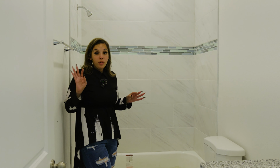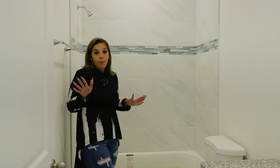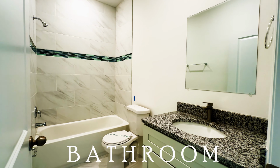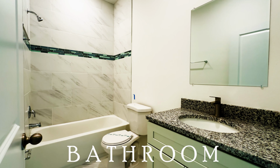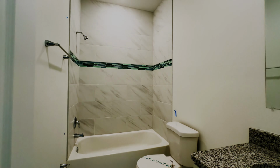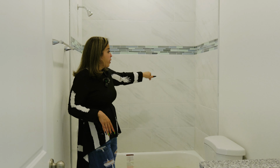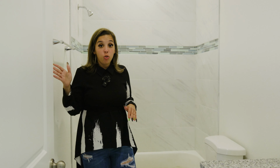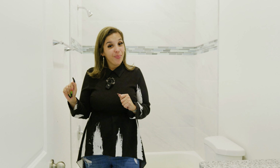So this bathroom is bathroom number 2, and it looks exactly like bathroom number 1. The single sink with the granite countertops, the white cabinets, the toilet, the shower tub combination with the towels going all the way up to the ceiling, and this beautiful towel work here. So this is adjacent to the bedroom number 3, which is really nice. Let's go check out bedroom number 3.